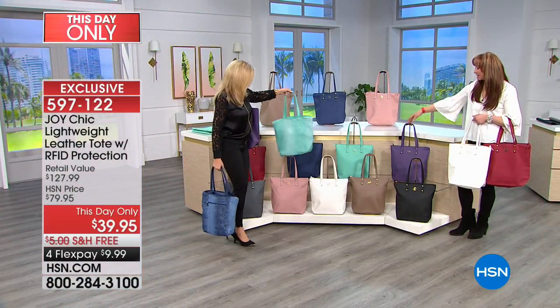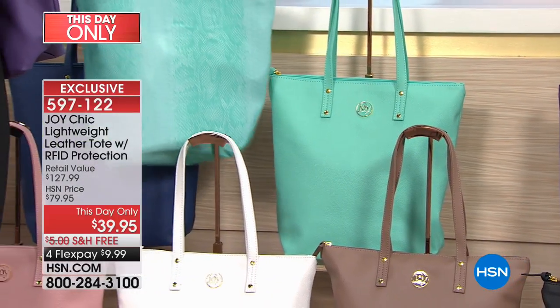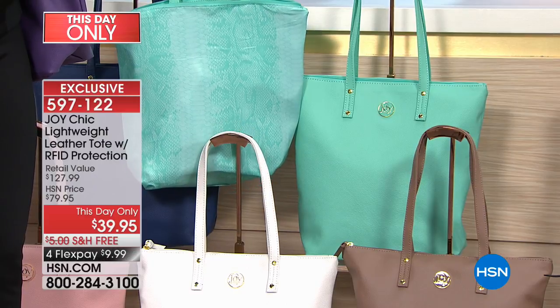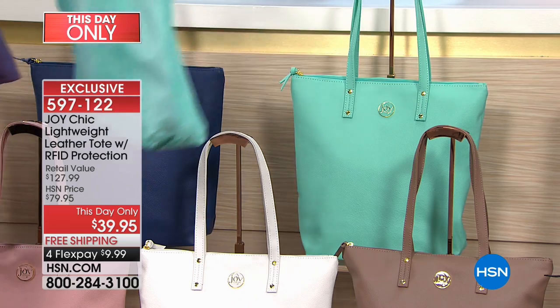And then the lining, the mint. How pretty. That's spring right there. Oh, look at that python in the mint. Oh, my gosh. It's like a two-for-one bag. I mean, seriously, you could, if you decided. I mean, why not?